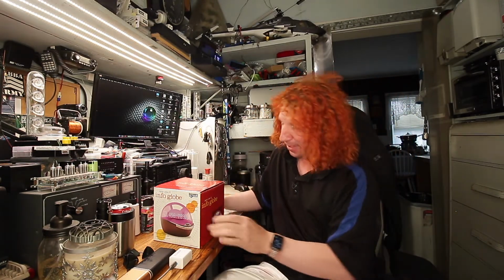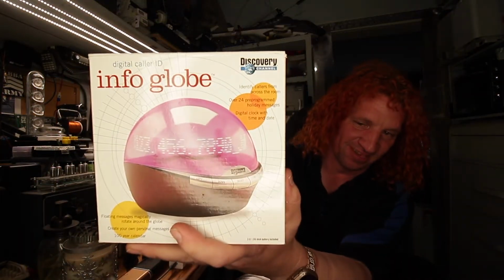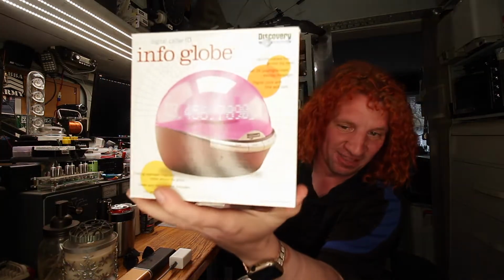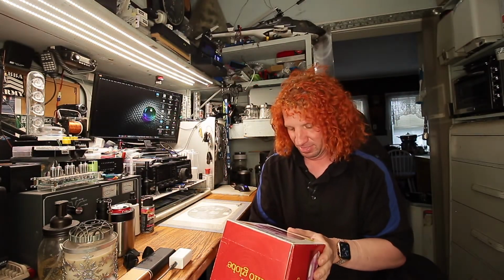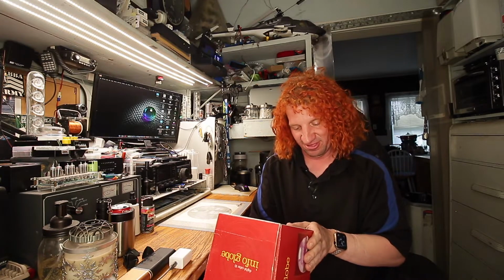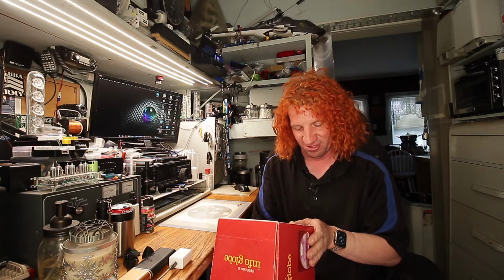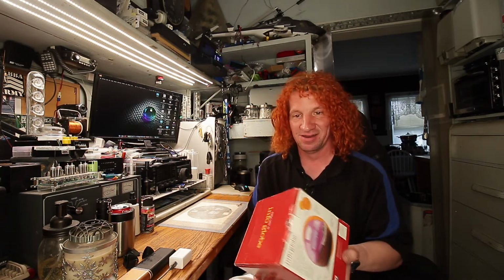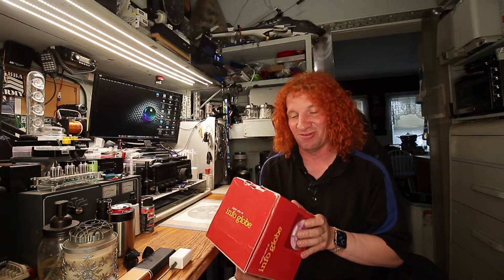Wow. Look at the junk I got in here now. The box. The first one I got. This one's a Discovery one. So Discovery InfoGlobe. And just like the box, it's purple. Floating messages magically rotate around the globe. Create your own personal message. 100-year calendar. Let me tell you, these things, if you take care of them, they might actually run 100 years.